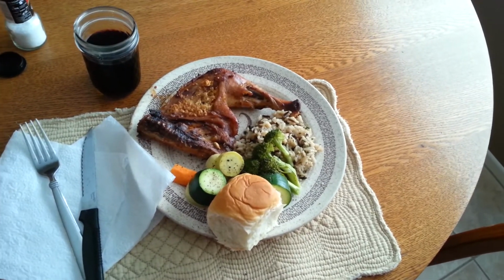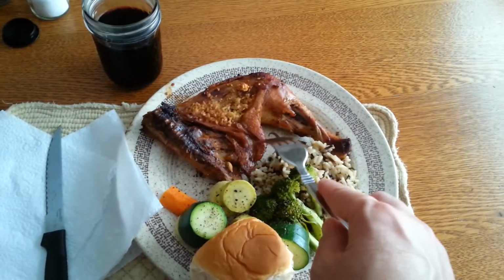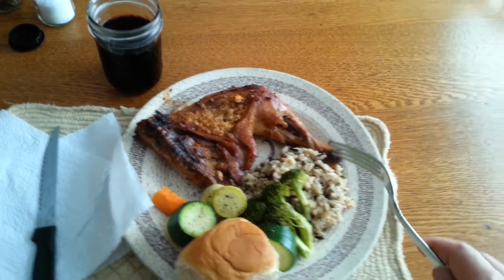Hey everybody, today is Sunday, June 5th, and for dinner tonight we're having the lemon garlic chicken. And as my darling husband said, man, that's a big honking piece of chicken. And so this is a leg plus a thigh. This is called the chicken leg quarter.